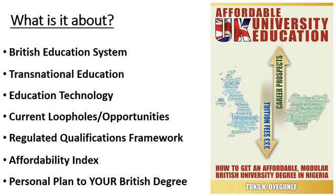What is the book about? Firstly, it takes you through the British education system, so it helps you understand what this system is about and how it works. While we inherited our education system from the British system, there are some nuances, some differences, some slightly different approaches that you need to understand, particularly if your goal is to reduce your costs. The book will take you through that and help you understand it very well.